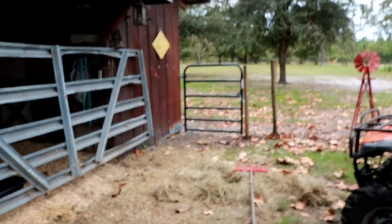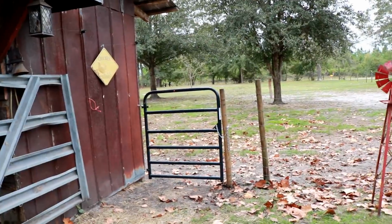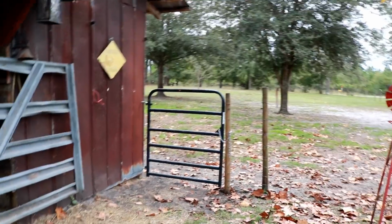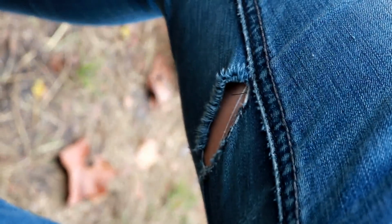Let me see, we're still working out here. So it's a mess, but here's the new gate. I am super excited about it. It's going to be a lot easier for feeding and turning the horses in and out and everything. And if you saw my last vlog, this is the hole in my jeans that I was talking about. So yeah, that's up, and I'm super excited about it.